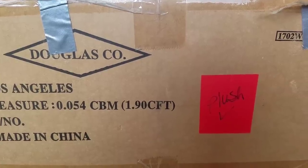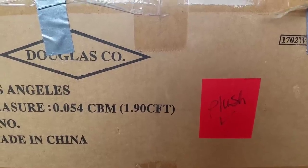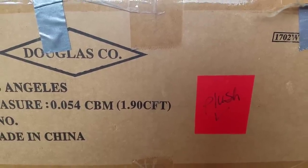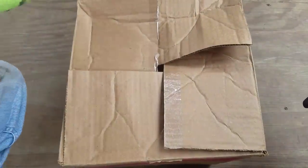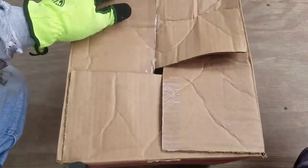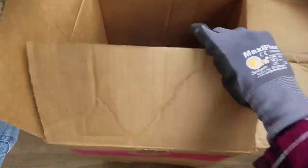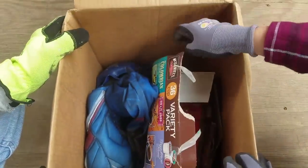As a side note, I remember reading a comment that one of our viewers wanted to see what was in the plush box. It wasn't plush, it was Legos. This box is labeled too. It's not labeled plush, it's labeled Valentine's. Aww.